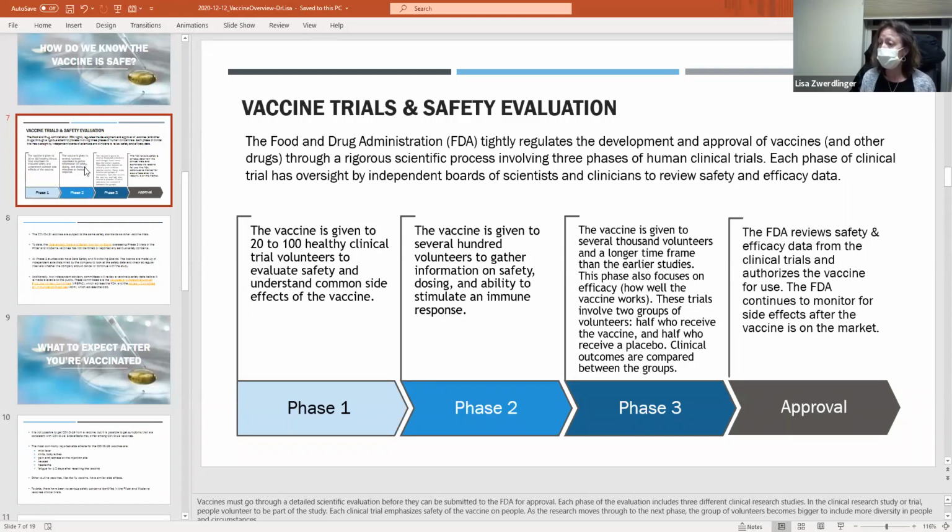Phase 2 is that it is given to several hundred people, and then they measure response to the vaccine. So is it working or is it not? Phase 3 are tens of thousands of volunteers. And so for the Moderna vaccine, it was somewhere between 30 to 40,000 people got this vaccine. And that's where they look at safety. Did anybody have bad side effects? Did anybody's hair turn purple? What happened at the end of the vaccine?